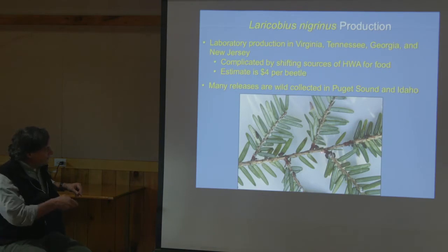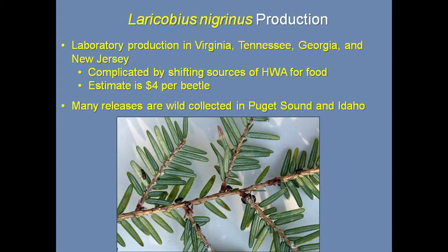So these are the beetles here feeding on the Adelgids. The problem with this, as far as production goes, if you go to a lab, $4 is actually not right. I was talking to a colleague, and he said it's probably closer to $8 a beetle. I usually release 200 to 500 at a site. That's an expensive project. The Forest Service has been very generous in supplying the beetles that I have released. But we really need to go to wild collection, I think, and not rely on the labs.